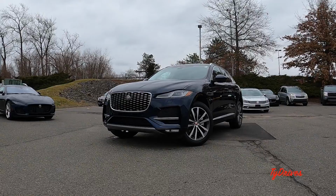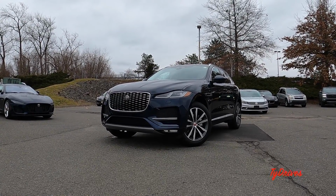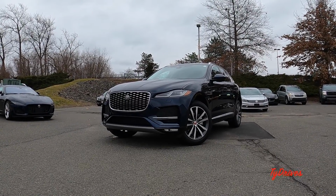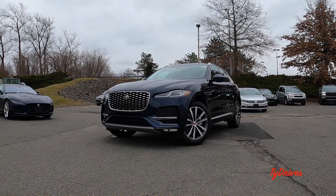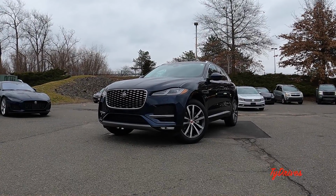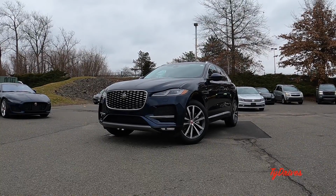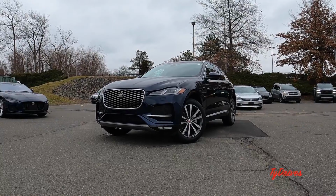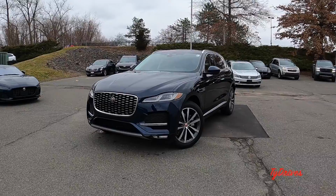My name is Ty behind the camera, and this is the 2023 Jaguar F-Pace. This one happens to be in the S trim, and we are taking a look at a beautiful Portofino blue on caraway tan interior. Beautiful vehicle to take a look at today. We're going to be detailing all of the features on the exterior as well as interior. And we're also going to take it out for a test drive towards the end of the video. So stay tuned with us, and we're going to start off with the features of the exterior.